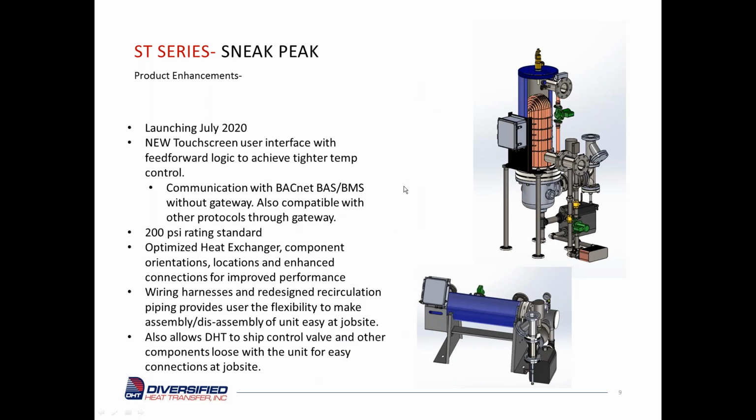So yeah, here's a sneak peek at our new design, ST2, that's going to be coming out next month. New touchscreen user interface. We have communication with the BACnet without a gateway. 200 psi rating for the heat exchanger is standard. And we've done some things with our bundle to optimize our performance. So we're going to get more performance out of a given diameter size on the heat exchanger. So that's also a benefit.